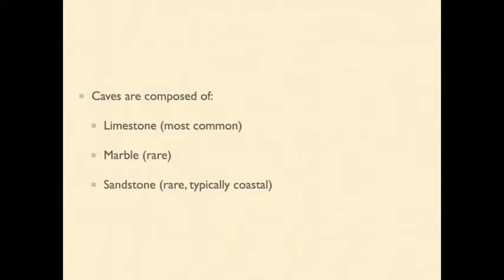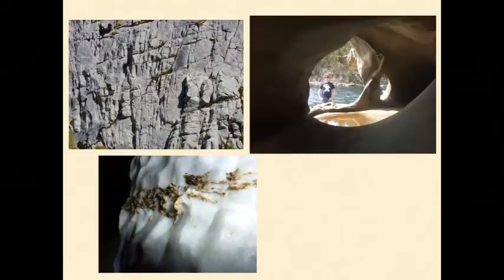Obviously, limestone is the most common rock for the caves, but there are also marble caves and sandstone caves. Piece of limestone on the top left, sandstone cave on the top right. Typically, these are coastal. There are certain parts of the island where you can find a lot of small coastal caves made of sandstone. And then there's a very small number of marble caves. And of course, marble is metamorphosed limestone, so you'll sometimes get marble in limestone areas.